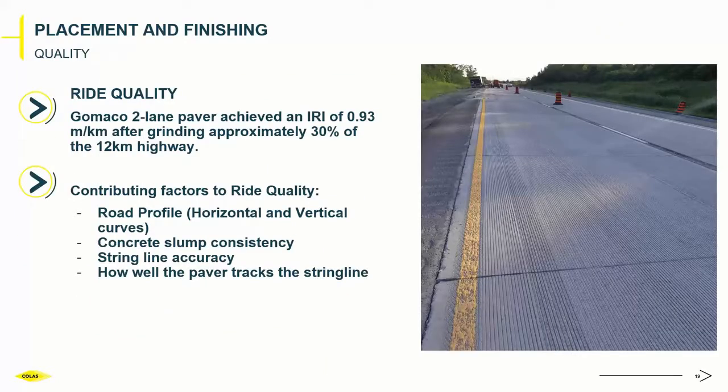Now I'd like to move on and talk a little bit about quality. Quality is a very important aspect of concrete paving and highway paving. Like I said, our two-lane paver, from my experience, was the most capable of delivering high ride quality. Just to give you an example, in the recent project we had at Highway 417, we were able to achieve an average IRI of 0.93 meters per kilometer, which is very comparable to asphalt.